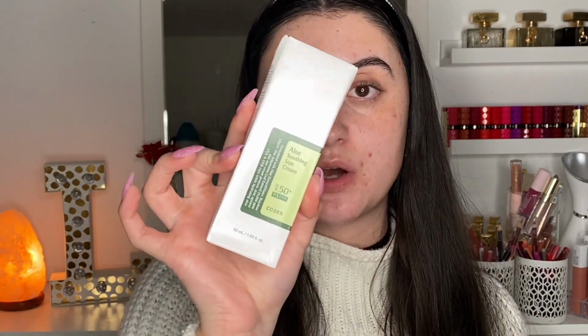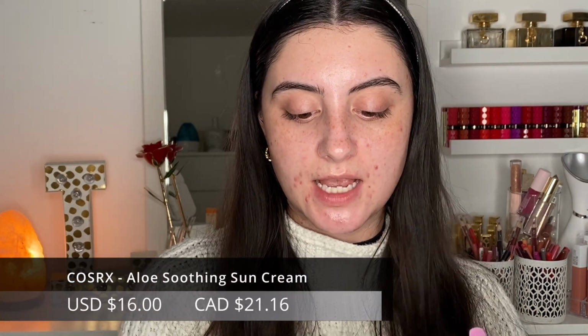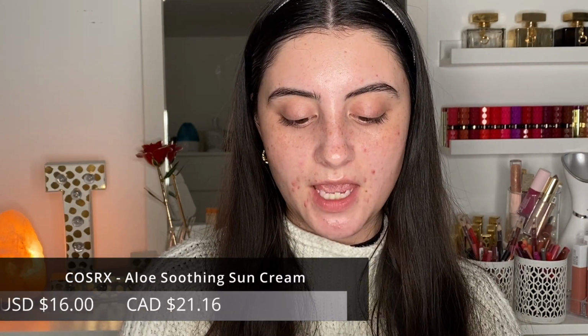All right, and the last step of the routine is going to be a product from Cosrx. This is the Aloe Soothing Sun Cream. This has SPF 50 plus, and it's a PA++++ formula. So it's formulated with aloe leaf extract, water, butylene glycol, and it's gonna protect from both UVA and UVB rays.